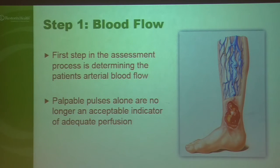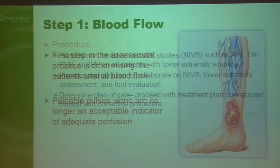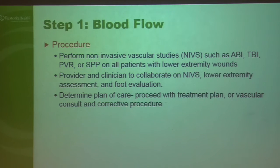So along with a full physical assessment, most of the insurers, and including some of the manufacturers of different products, are insisting that you use something above and beyond your 2 fingers in palpating a pulse. What they are, at a minimum, asking for is an ABI, which is an ankle brachial index, or a toe brachial index. And again, that's a minimum. Now, as an endocrinologist, and most of you out there probably already know, in most of our patients with diabetes, an ABI is not very accurate, because of the calcification in some of these blood vessels.